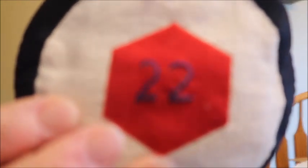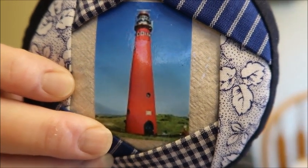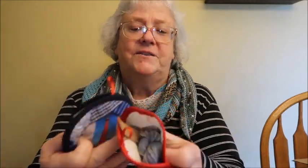So here it is. Here is number 22. And here is what the lighthouse looks like. It looks very similar to one of the other ones that I saw in here. I remember I said it looked like Barnegat. I'm not sure which day that was. Oh, here we go. It looks very similar to the one from day 12. Because here is day 12, and there's day 23. They're both solid red lighthouses.